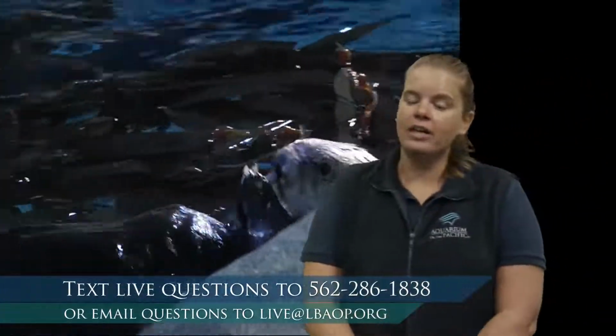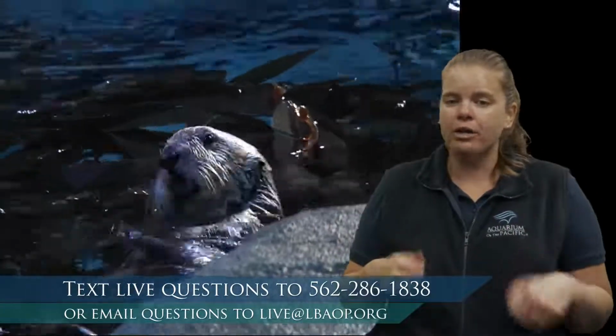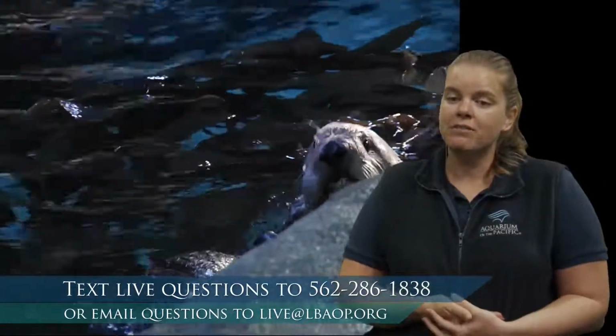But our goal is to be able to have our sea otters here at the aquarium serve as surrogate mothers. This is something that the Monterey Bay Aquarium has been doing for many, many years. And as you can imagine, it requires a lot of people power, a lot of space, and a lot of equipment. So the Aquarium of the Pacific is getting involved to help as well.